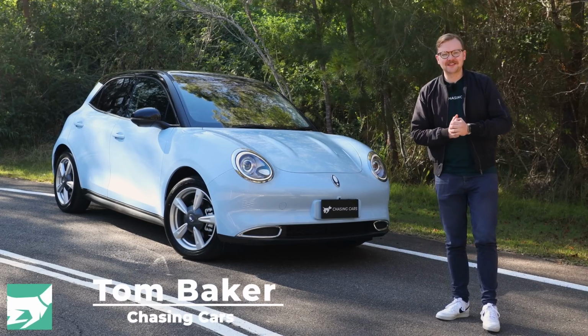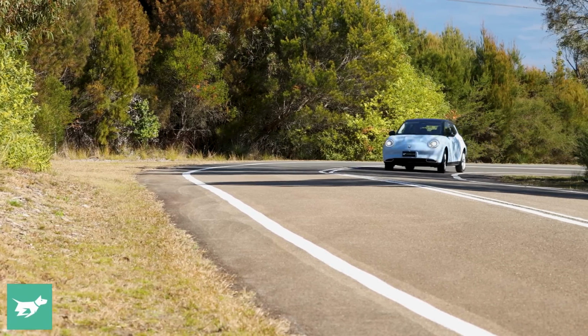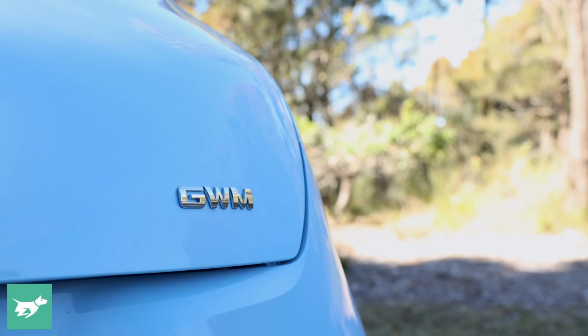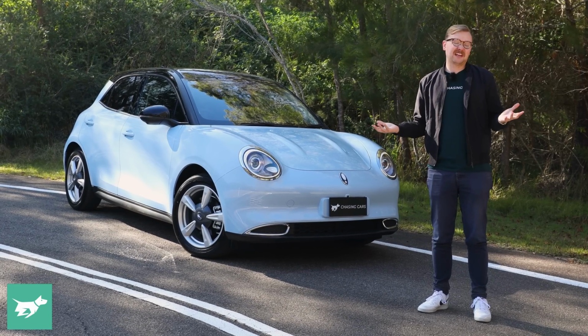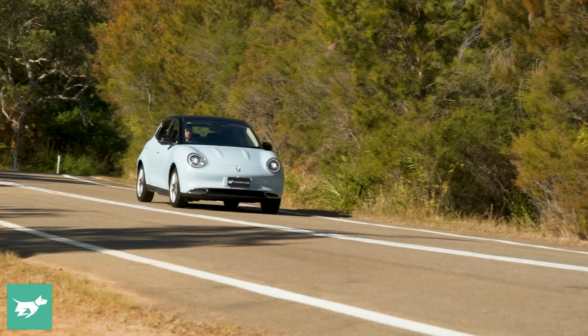I'm Tom Baker, this is Chasing Cars, and this cute little car next to me is the new GWM Ora. If you're watching this video overseas, you might know this car better as the Ora Funky Cat. Ora is a brand that sits under Great Wall's structure in China, but here in Australia, they obviously have decided that GWM has better brand value, and so Ora is a model of a Great Wall car here in Australia.